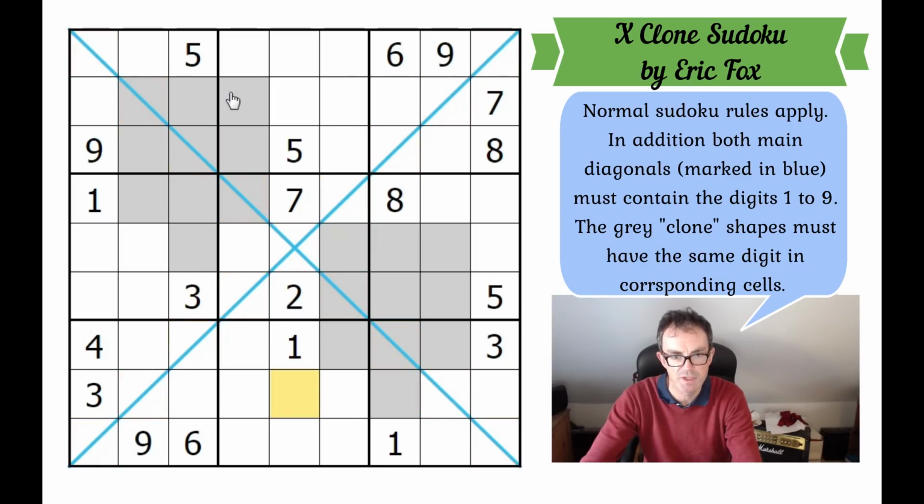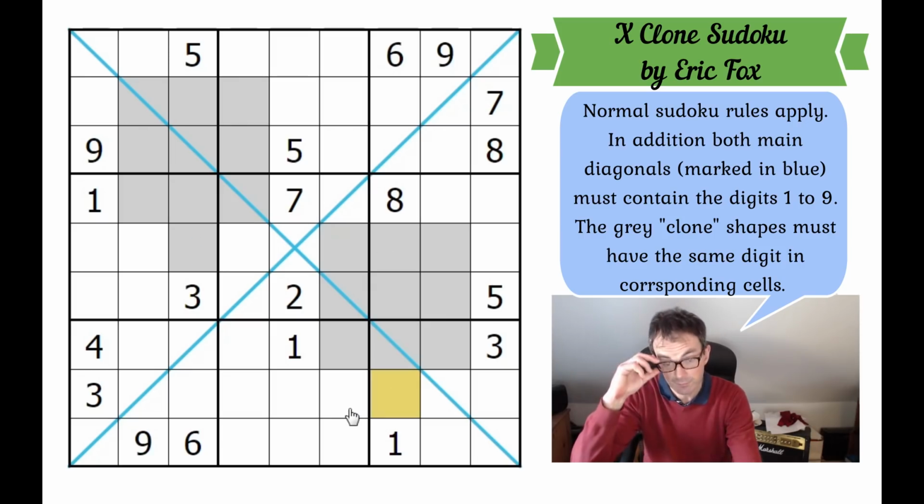And then we've also got these grey areas. These are cloned areas, which means that whatever we put in, say, a digit in that square, let's say we put a 4 in that square, then its counterpart in this shape would also have to be a 4. So these shapes have to be exact matches in the final solution. And with that, let's have a go.